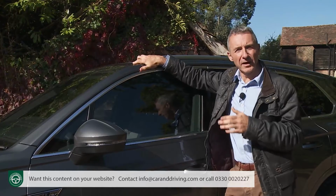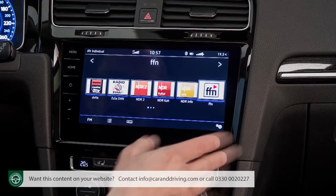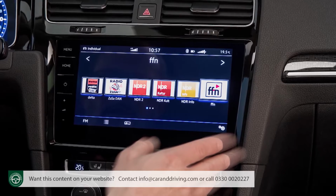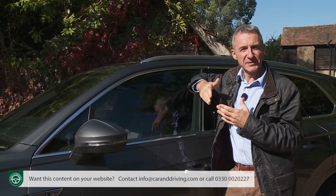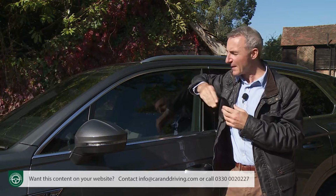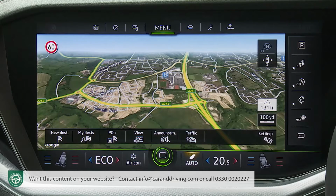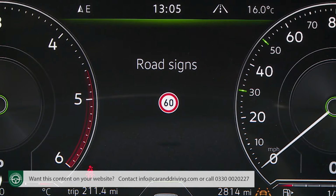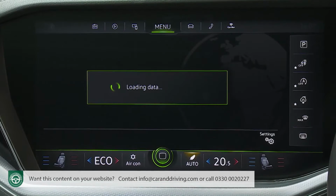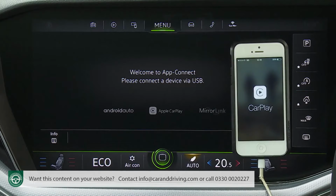In-car infotainment, meanwhile, is taken care of by a Discover Navigation Pro media setup, and that's accessible via a large 9.2-inch colour touchscreen. This includes gesture control, allowing common functions to be activated with just a twirl of your finger. Plus, the package includes a 64GB hard drive, 3D mapping, voice control, an SD card reader, and traffic sign recognition, along with Volkswagen's CarNet App Connect package, and that allows you to link in your smartphone via the Apple CarPlay, Android Auto and MirrorLink systems.